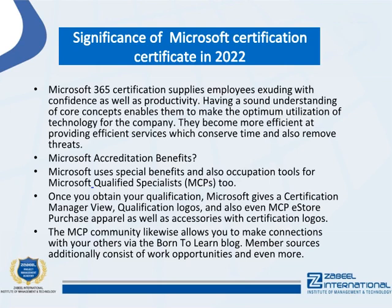Microsoft certification benefits. Microsoft offers special benefits and career tools for Microsoft Certified Professionals, MCPs, too. Once you get your certification, Microsoft gives a certification manager view, certification logos, and even MCP store purchase apparel and accessories with certification logos. The MCP community also allows you to make connections with your peers via the Born to Learn blog. Member resources also include job opportunities and more.